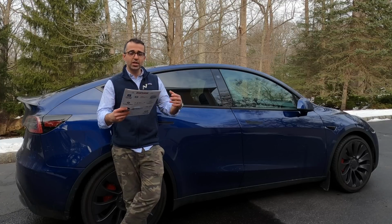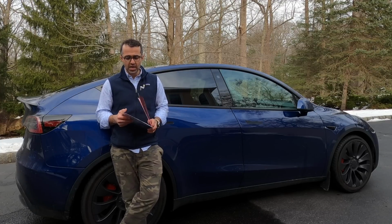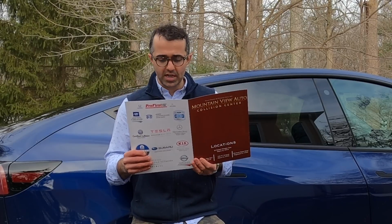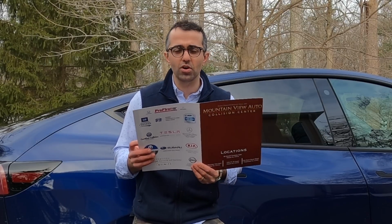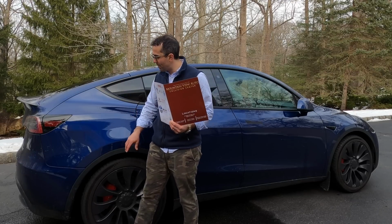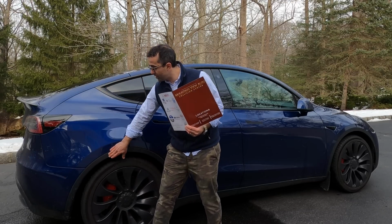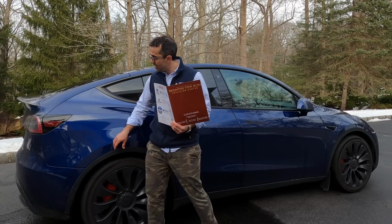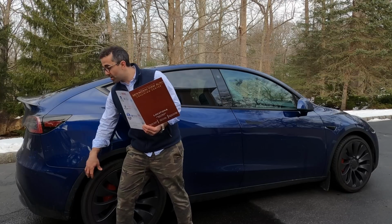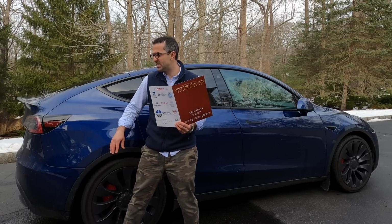So I found a local Tesla certified shop which had fantastic reviews. I'm not going to reveal the name of the shop because I don't want to call anybody out. But because the damage was on three panels, this one, and the plastic one, they needed to remove and replace this panel. They needed to repair this area, but in order to repair this area, they needed to sand it and heat it and paint it and all of that.